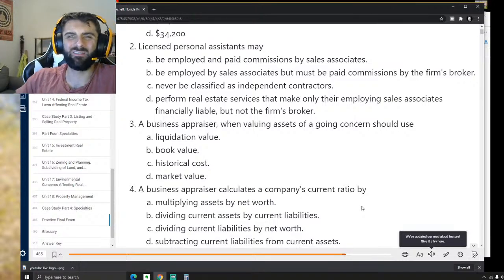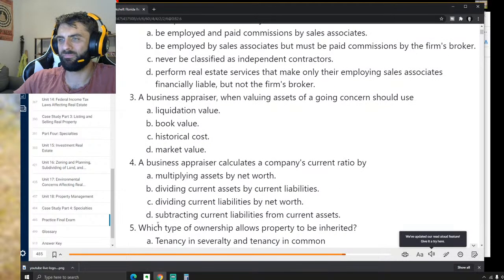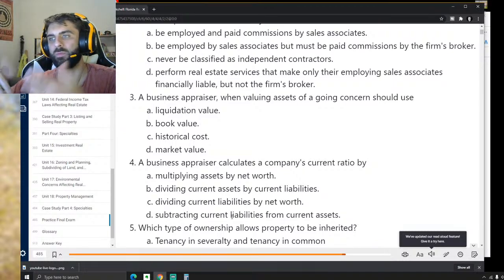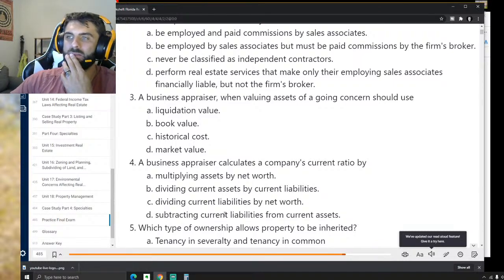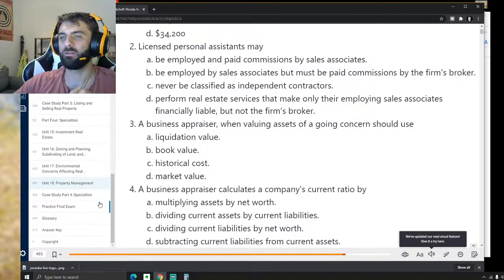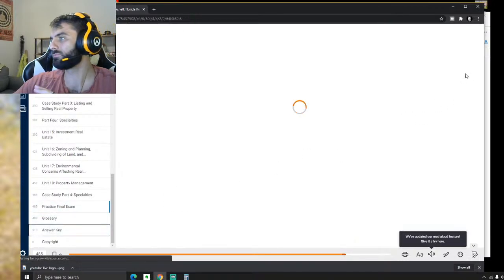I feel like it'll be D, right? What do you think it'll be? I'm thinking it'll be D, because a company's ratio is assets to liabilities. How much money you're making? How much value do you have? How much money you're spending? All right, so what do we say? Question 2, we said B. Question 3, I said D. In question 4, I said D. Let's see if I'm completely wrong. Maybe a couple right. Answer key.